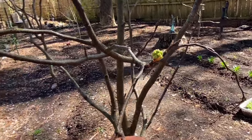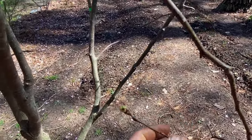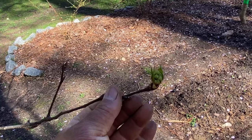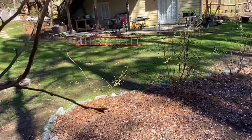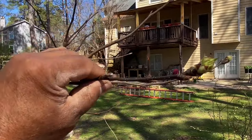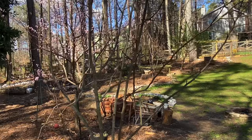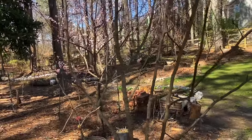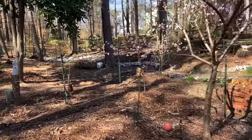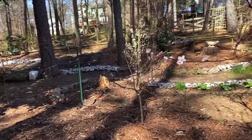That's fruit right there. It's doing well. I mean, all over you can see fruit just forming everywhere. That's a moon globe here. All the figs are growing really nice. All the figs are starting to leaf out.